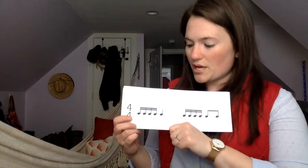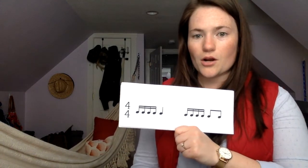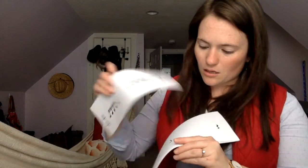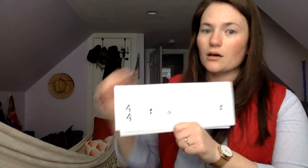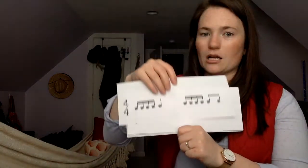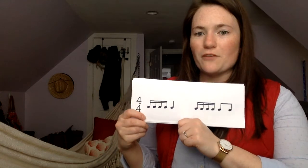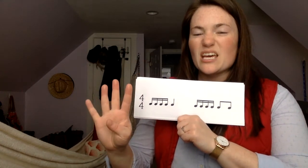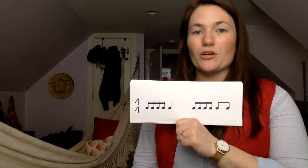So, we have been saying jam on our quarter notes. We have been saying jelly on our eighth notes. We have been saying spread on our half notes. Oh my goodness, that one looks long now. And then for our 16th notes, we need four sounds to happen in one beat. So the perfect word for that, of course, is peanut butter.